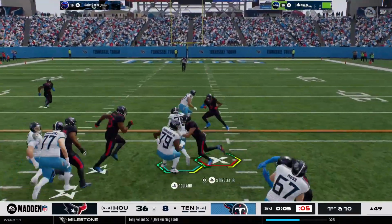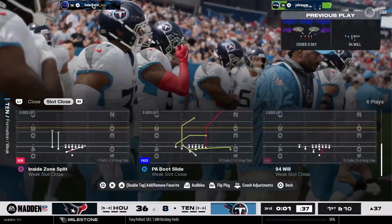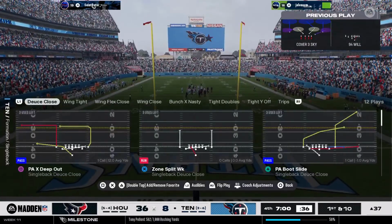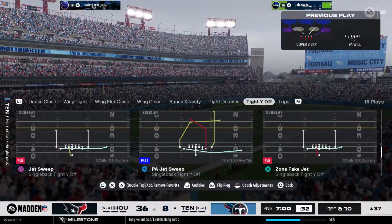and they go right back to it. And this great effort winds up getting them well into enemy territory before he's brought down. That's another Titans first down. 1st and 10 at the 37-yard line.